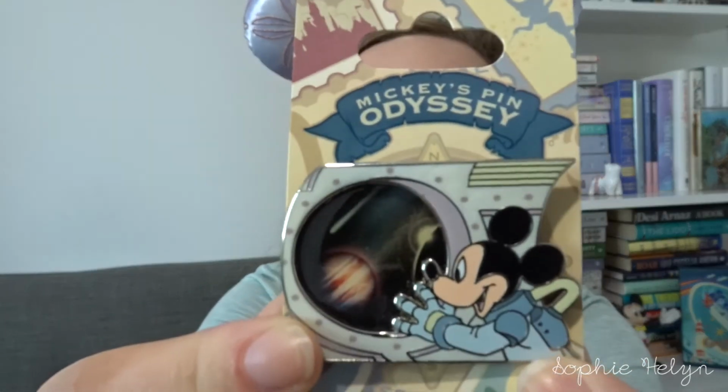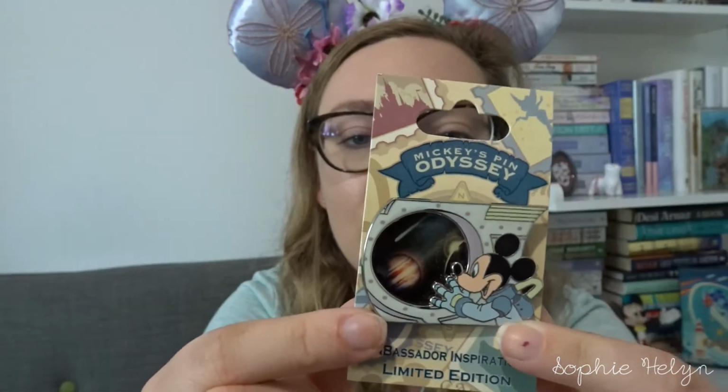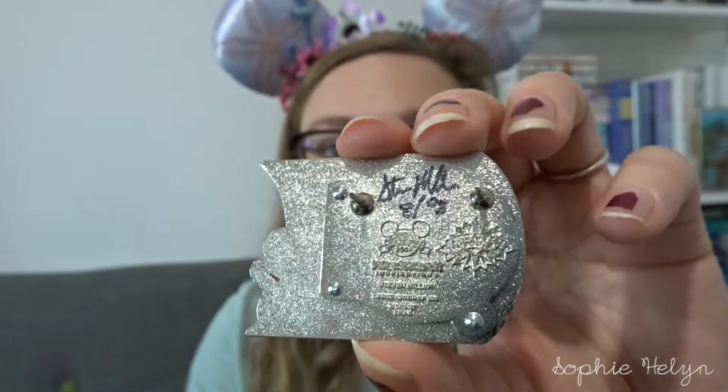I'm not overly sure. On the back it's got the Pin Ambassador stamp. It also says Mickey's Pin Odyssey. Let me show it to you because I haven't. But this is what it looks like. So it's Mickey looking out of a spaceship at this sort of picture of Mars, I want to say, and there's like a comet running through. So very cool, and it wasn't until I took it off the back of the card that I saw that it was signed on the back. So I have no idea who that person is.